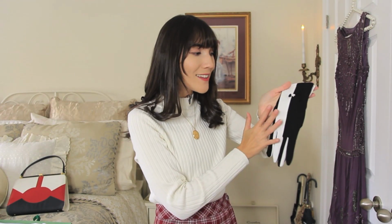I wish I could own their entire collection of gloves because they have the most beautiful pieces. They are just the most stunning pair of gloves. They're such showstoppers and they add a little bit of vintage flair to an outfit. I don't know, I think gloves are a really underrated accessory and they can really transform an outfit. So I'm excited to add these to my collection, and yeah, I know I'm going to be getting so much wear out of them.